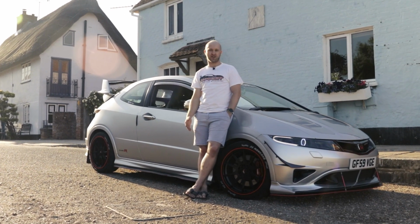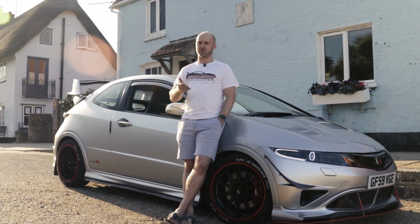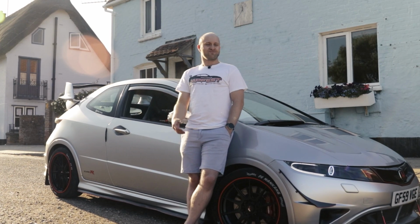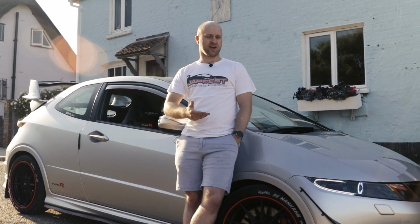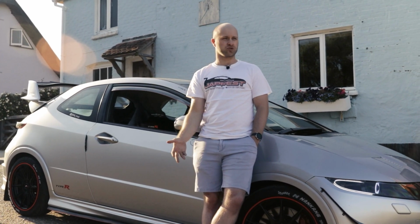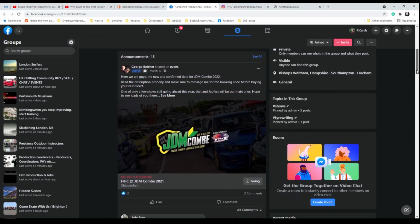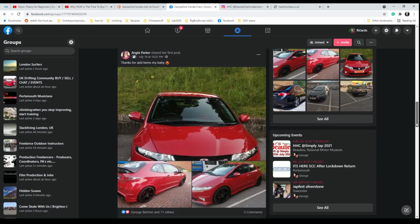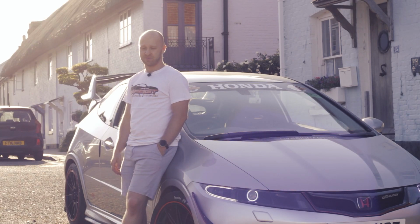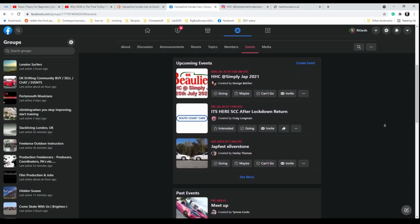Who made me take to the races? Well, I started off my own car club. I was driving around, seeing all these other modified Hondas. There wasn't really any kind of local organisation, any local club where you can just go, hey, let's get together on a Sunday morning and go for a drive. So I created Hampshire Honda Crew. We've now got about 600 odd members, at least mostly Hampshire based. And if anyone wants to go to a car show, to the track, wants advice, or anything like that, people just get together through that.